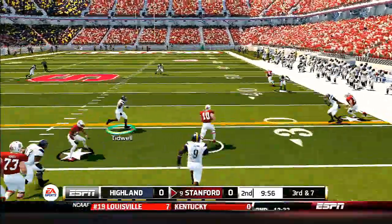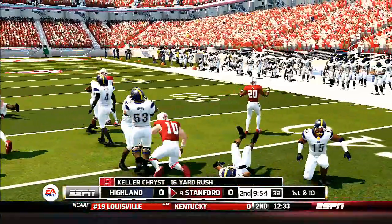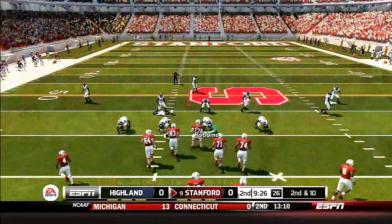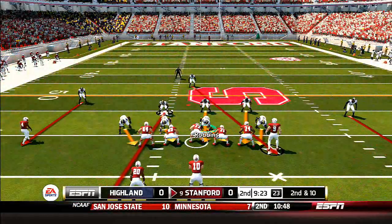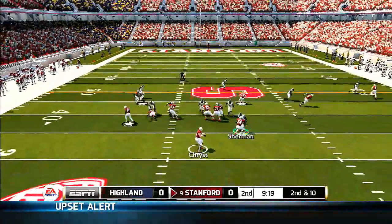He'll run this one here, call his own number, and he's going to go ahead and go, and he gets taken down there, and he will get enough there for the 1st down. 16 yards on that rush for him, and it'll be a 1st and 10 now for the Stanford Cardinals. So Cardinals here now 2nd and 10 after a play later.